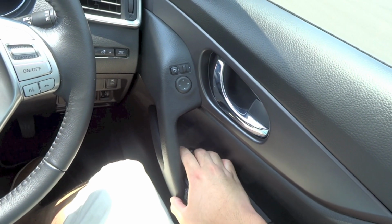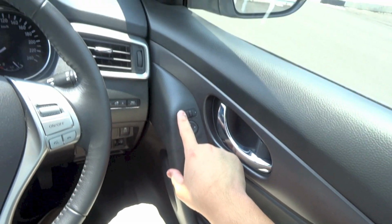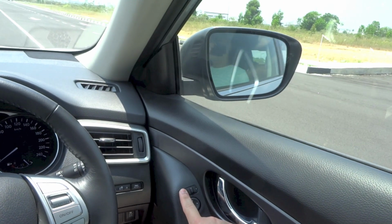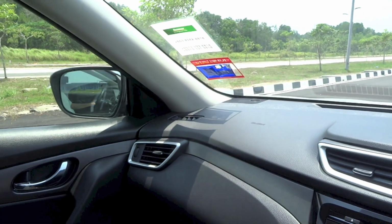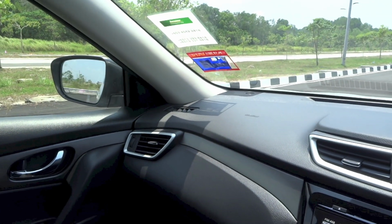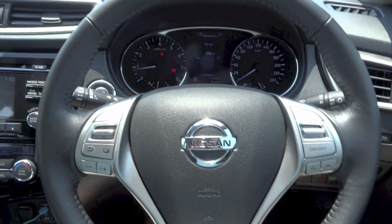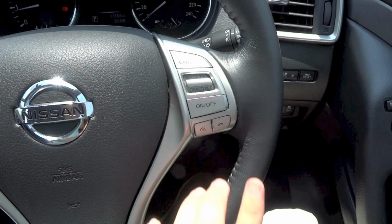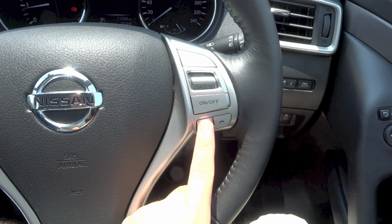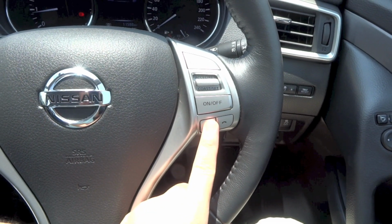Central locking, power folding side mirrors, cruise control, Bluetooth telephone controls. This button also doubles up as your voice control.